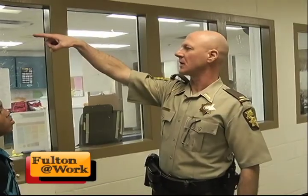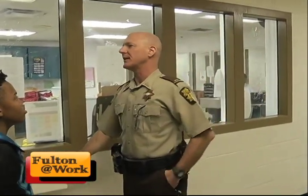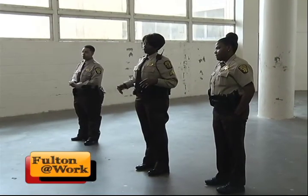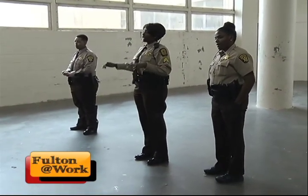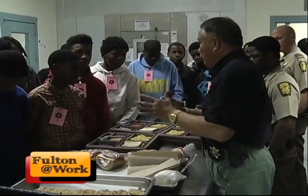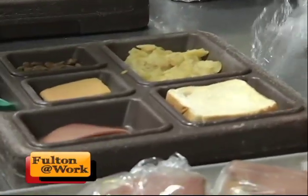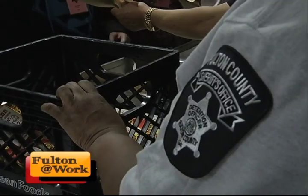We have a dentist that comes in once a week back there, does dental work for you. It might not be pain free, but it's free. Their tour also included stops in the gym and recreation areas where inmates can spend 1 hour each day, and the award-winning kitchen area that prepares about 2 million hot meals and over 70,000 cold sandwiches to inmates each year.